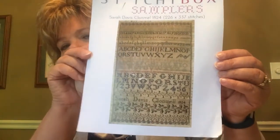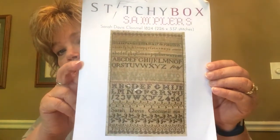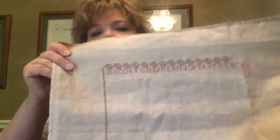The next one is a Stitchy Box sampler, the Sarah Davis Clonmel 1824 sampler. This is a stitch along that I'm doing through Stitch Mania with Stitchy Box, and we are to report in each month our progress. And this is how far I've gotten on it, which is not very far, but there are many that are much further along than I am, and there are some that aren't as far as I am.